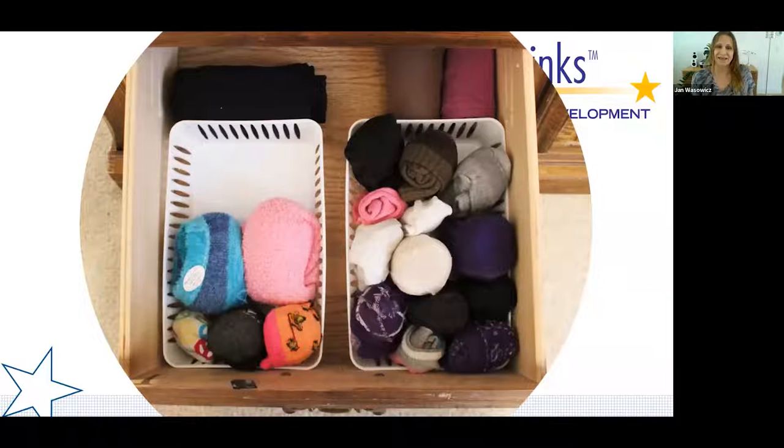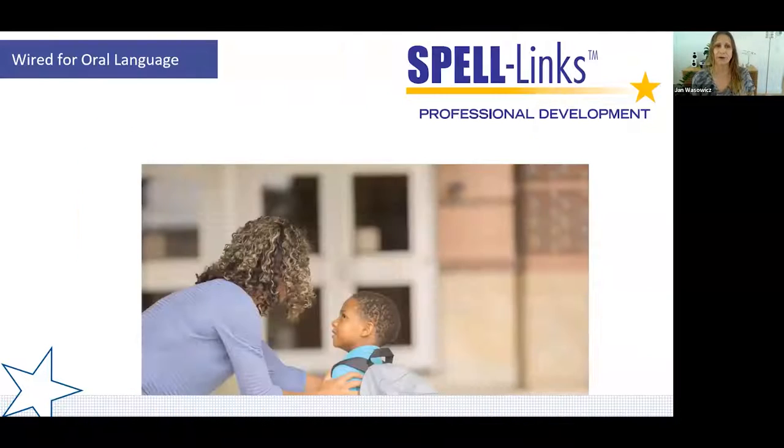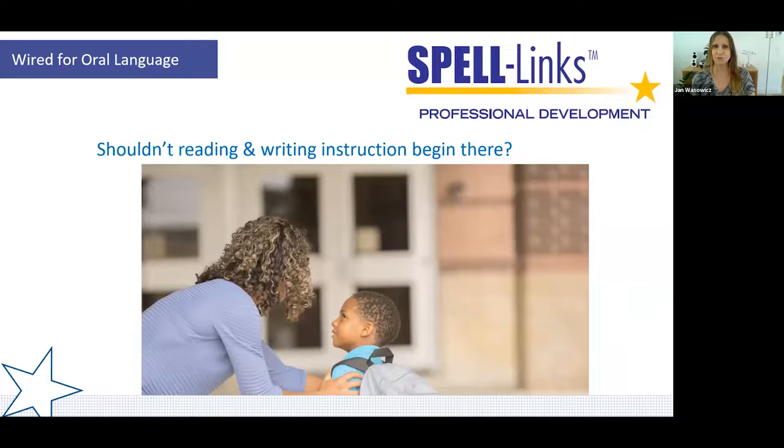Well, that's my analogy to help wrap your brain around this. This young boy, all students, are coming to school with a phonological system, a biological sock drawer, already wired into their brain. Shouldn't reading and writing instruction begin there? Shouldn't we start with that biological sock drawer?